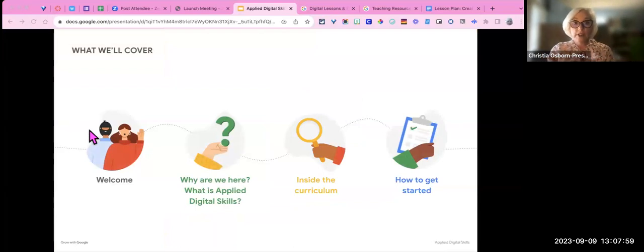So here's our plan for today. We're going to learn a little bit more about what Applied Digital Skills is and why Google created these for you. We're going to jump inside the curriculum so you can take a look. You will experience the platform as a teacher and as a student. And if you so desire, the goal is that you have the opportunity to set up a class, and on Monday, you could walk in and have your students complete an Applied Digital Skills lesson.